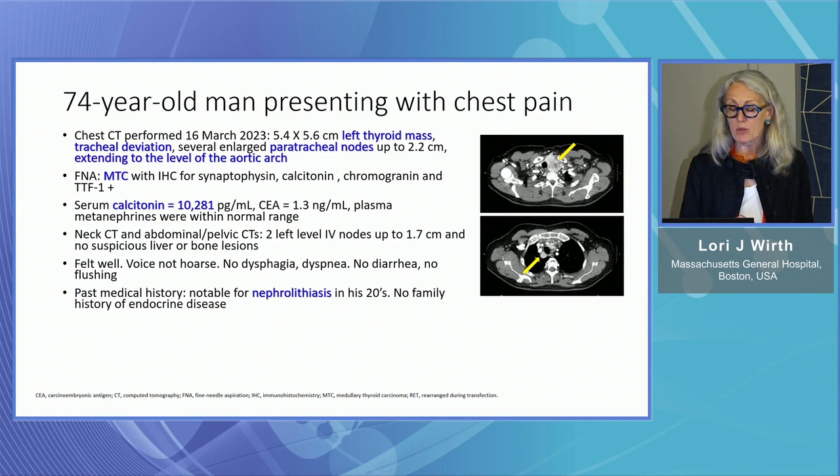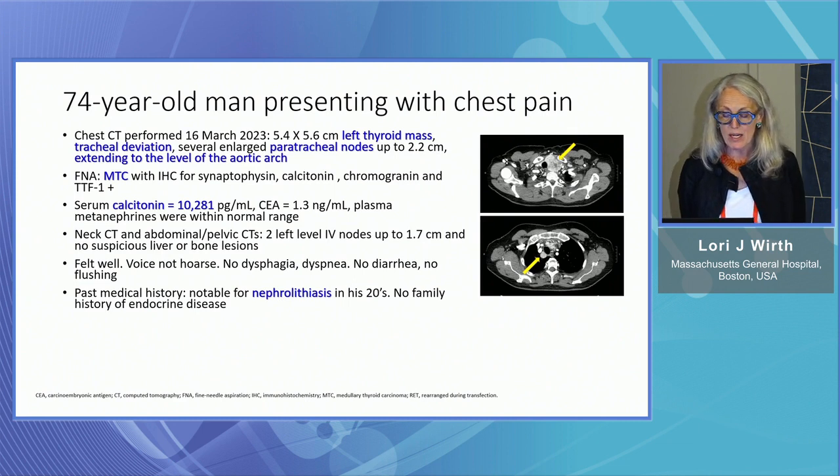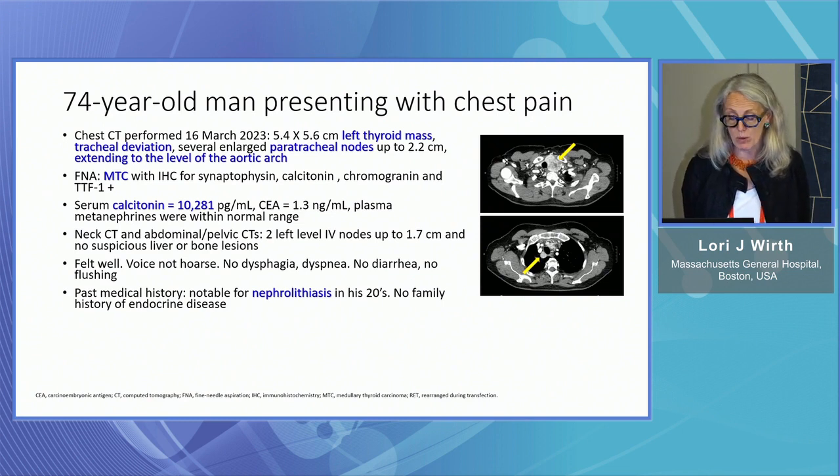The immunohistochemistry was positive for synaptophysin, calcitonin, chromogranin, and TTF1. A serum calcitonin at baseline was more than 10,000. CEA was interestingly very low at 1.3, and plasma metanephrines were within the normal range. He had neck and abdominal pelvic CT scans showing a couple of left level 3 and 4 nodes up to 1.7 centimeters in size. On the CT scans, there were no suspicious liver or bone lesions.